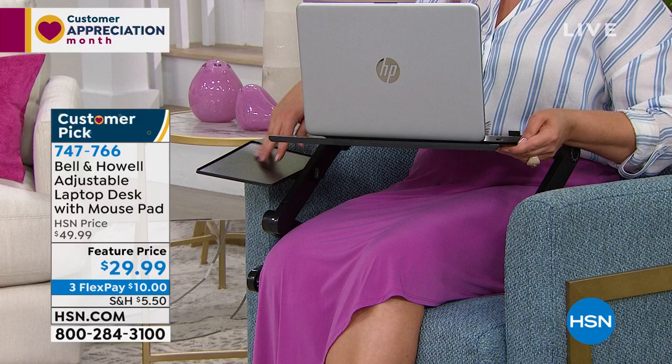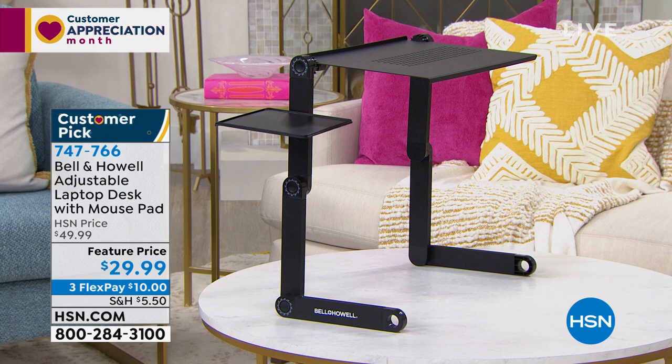And when you're done using it, it basically folds almost flat. No tools to assemble it. It comes ready to go. All you decide is how you want to sit or stand with your brand new Bell & Howell folding laptop desk. So to tell us all about it, Chad is still here.